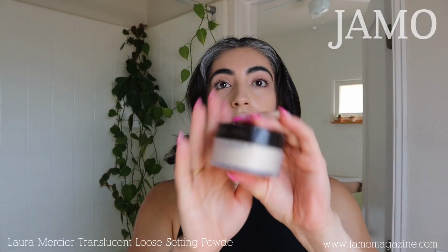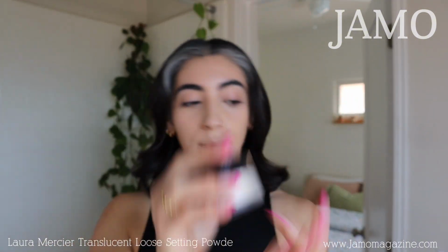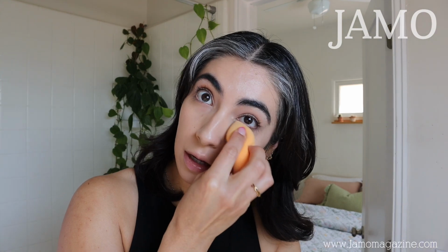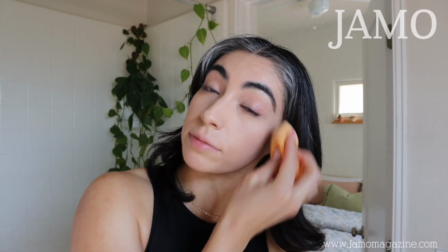So I use the Laura Mercier translucent powder, mostly just on the under eyes, but kind of blend it out a little bit throughout my face, like one dab, remove some excess, and then I go on the under eye, and then I like just start to distribute it, you know? So it's not so much, it's mostly for the under eye.